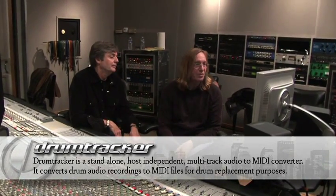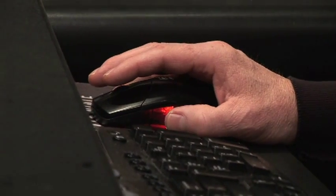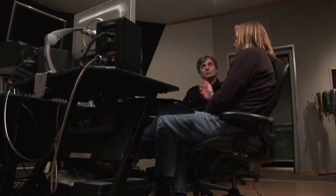I see. And then you can go in and modify it too if you want. Yeah, dynamics and all that sort of stuff. And so, you could use Drum Tracker and create MIDI files from real drums, so you can use your drums to sound replace existing drums. So there's all that as well that you can do. That's awesome. I mean, it's crazy what all you can do.